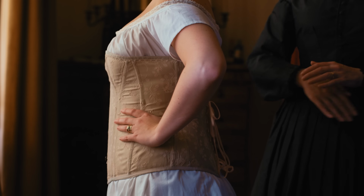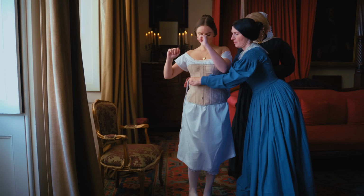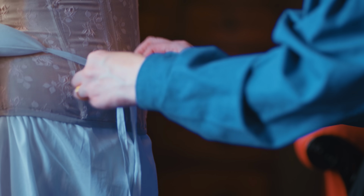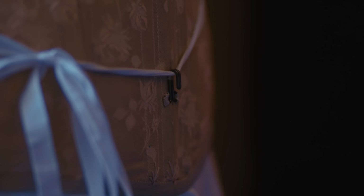A skirt enhancer, or bustle, was worn to give added lift to the skirts. The ties were passed under an inverted hook placed below the waist at the centre front of the stays, to avoid the bulk of knots spoiling the line of the waist.